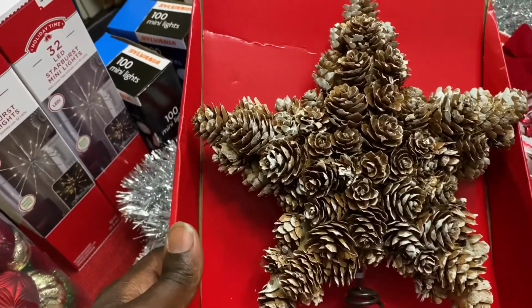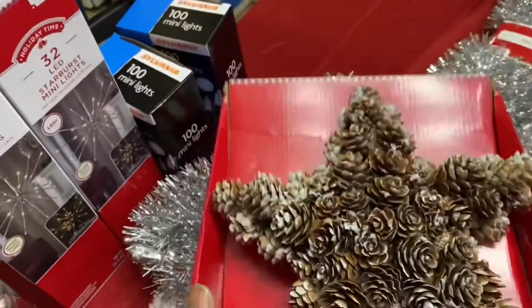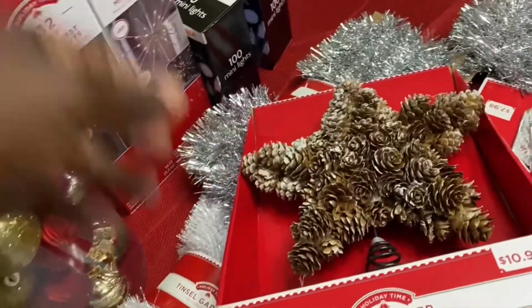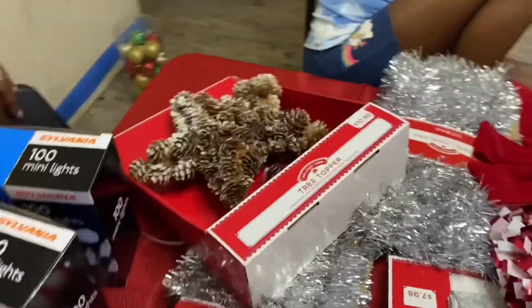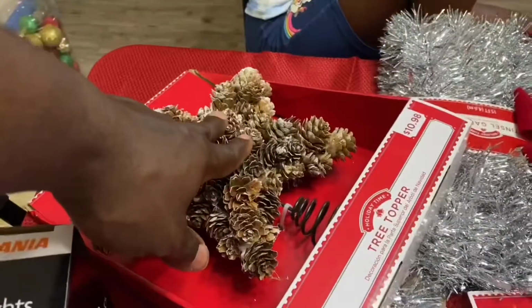And this is different because last year, what kind of star did we have, Gerard? I think we had that glow up star. It had plastic lights on it. Yeah, right? I think so. So I think this year we're going to switch it up and do something that's a little bit more festive.